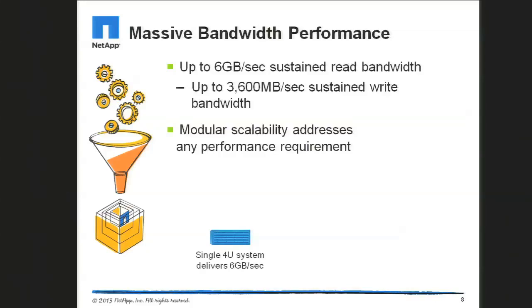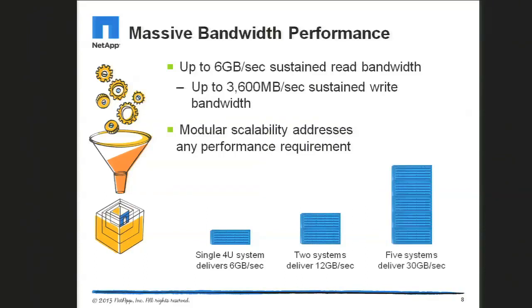So it's basic math at that point. A single 4U system is going to deliver 6 gigs a second, 2 systems, 12 gigs a second, 5 systems, 30 gigs a second. If you fill a standard 42U rack with 10 of these systems, you're going to end up with 60 gigabytes a second of performance. It's pure linear scalability, which is exactly what we believe is the correct solution for an HPC environment.